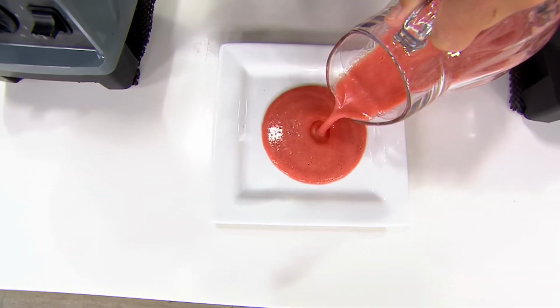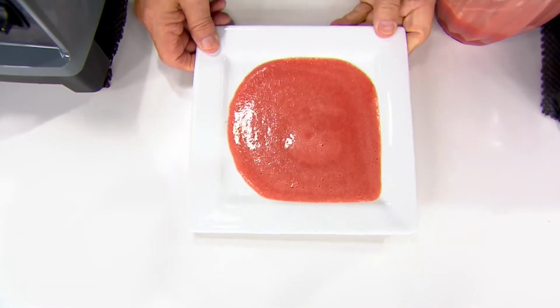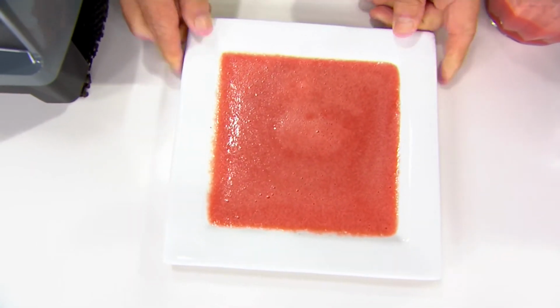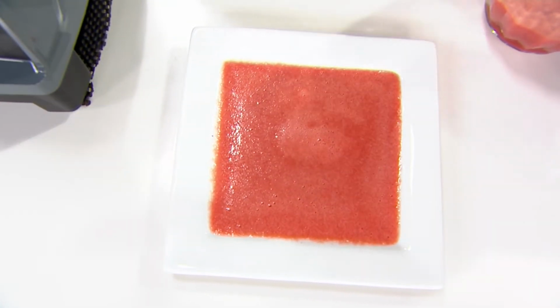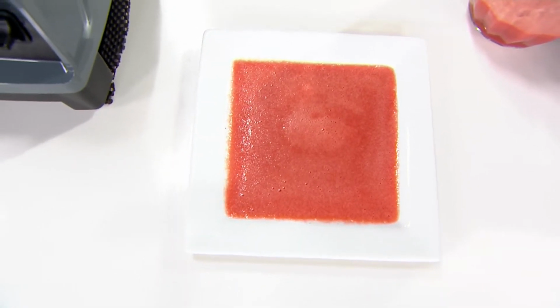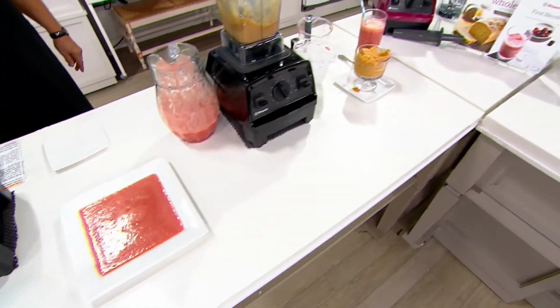Remember, this was solid food just about 2 minutes ago. 12 fresh fruits and vegetables. Look at this. No lumps, no bumps, no seeds, no pith, no pulp. Nothing in there except goodness. Whole food. Making smarter choices. We always think New Year's, we're going to make smarter choices. Let's do it right now.